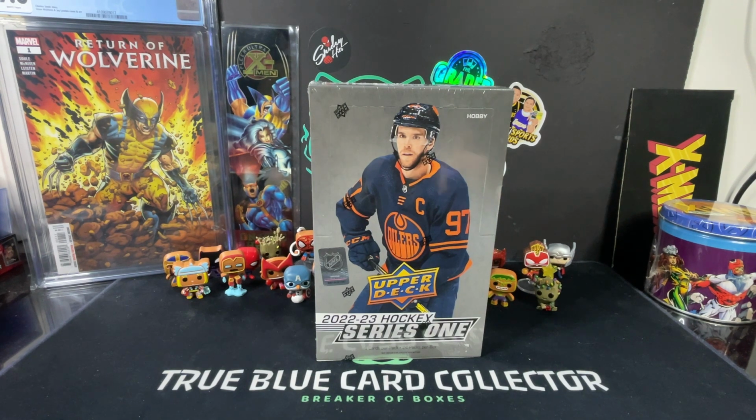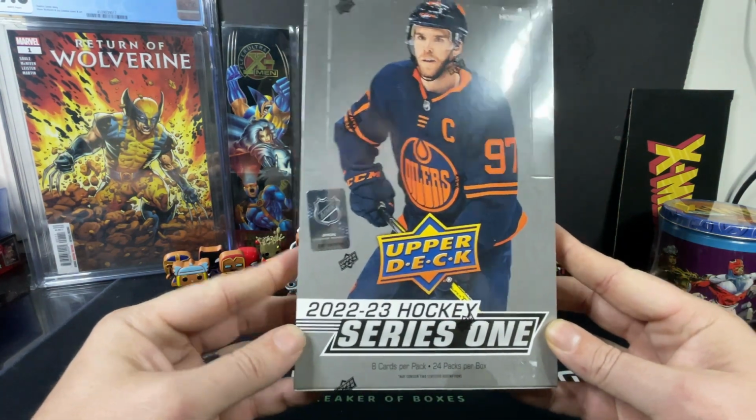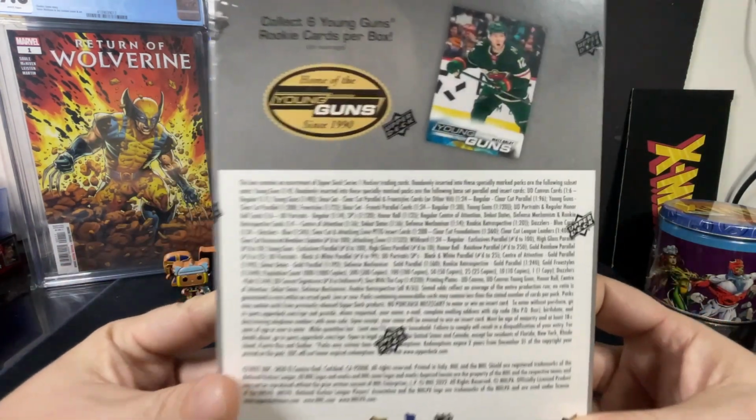We did pull a Boldy in the last box break. So look for our Red Wings Young Guns. That would be really nice. Again, 8 cards per pack, 24 packs per box. We're going to go through this pretty quick and get to our awesome looking inserts in these.